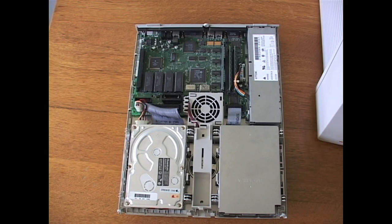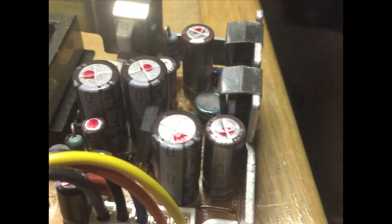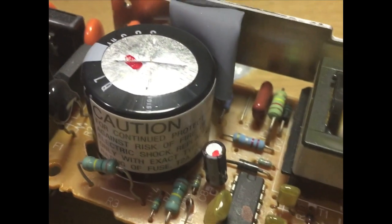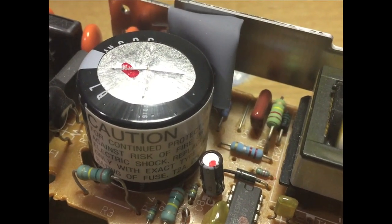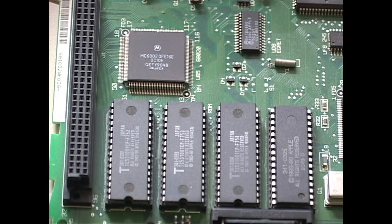Anyway, the power supply on the LC is the most likely component to fail. Well, maybe the hard drive, but fortunately just replacing the capacitors in the power supply will usually fix them. And hopefully you don't have to replace this one. All motherboard chips were surface mounted except for the ROM, just in case Apple needed to change the ROM or do a ROM upgrade, which they never did.